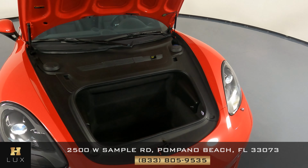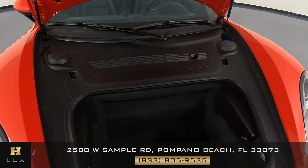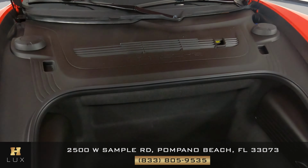Perfect. Before we finish off this video, let's take a look at the trunk in the front of the vehicle. And we're going to do the same thing. We're first going to check out the sides. We want to know if there's any kind of damage. What about the floor of the trunk? And all I noticed is just some minor wear and tear right here on the right side. But overall, it's in excellent condition.